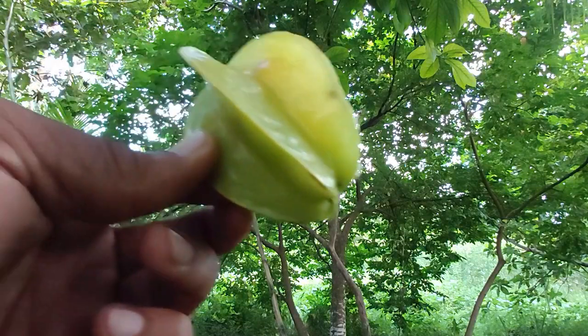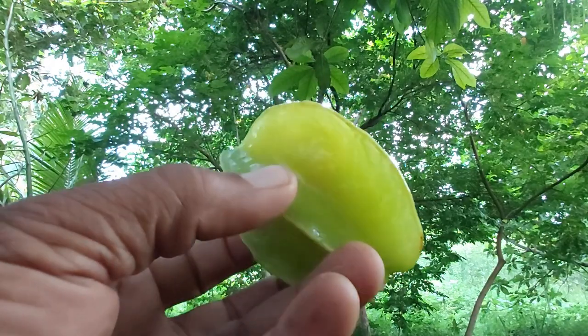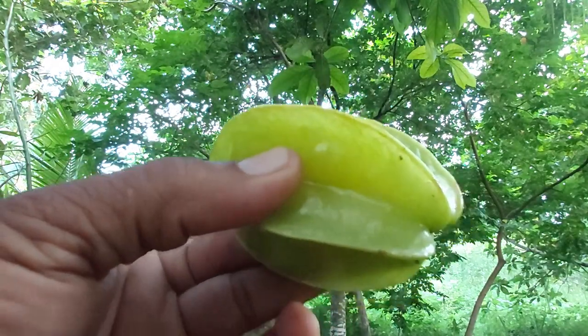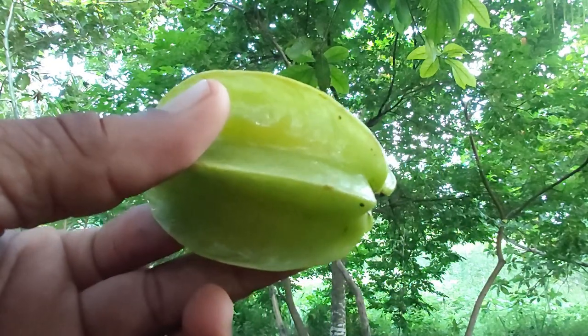You want a closer look? So I'm going to pick some and carry them home, go make some juice. That's true Jamaican vibes.